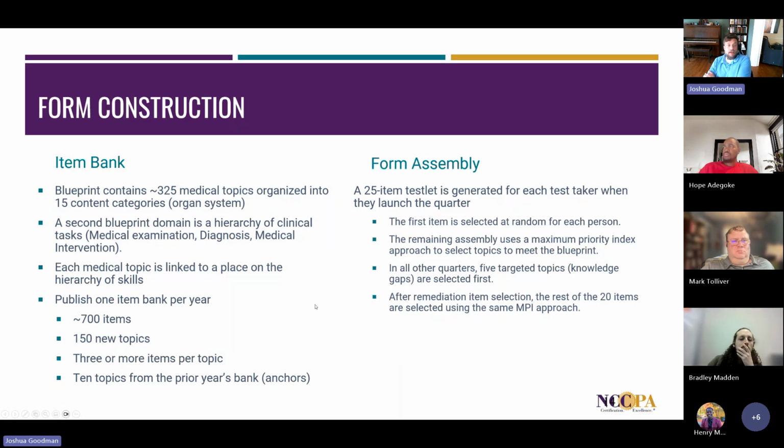Big item bank, lots of topics. We publish one per year. It's about 700 items. We produce 3 items per topic. They're different and unique items. And the idea for us is if we're remediating, I don't want to give you the same item, right, with the same key. It is a different look at the same topic, written to the same level. And then we include a fair number of topics from the prior year's bank so we can equate the scale over time. It is one reportable scale metric over time.